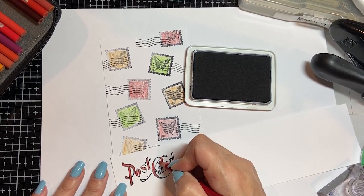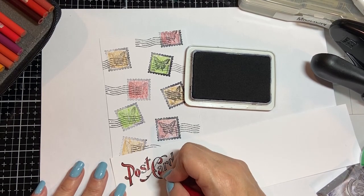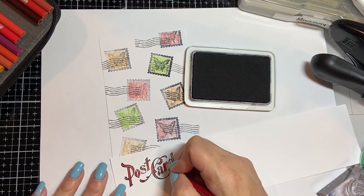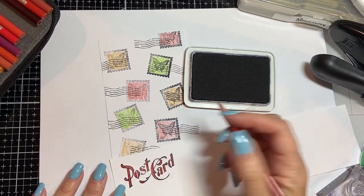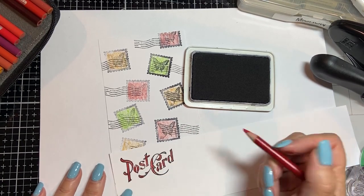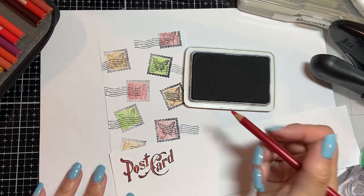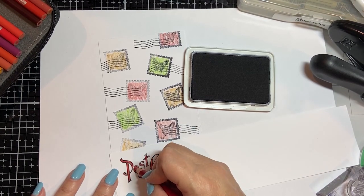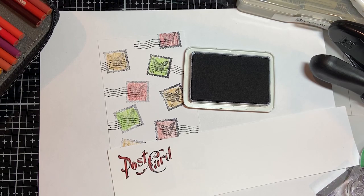I am following a tutorial, and I will link the tutorial below of who I followed, and it came out really pretty. So I made journaling cards that I'm going to include in my book. I can't show you how I made it, but I will show you my finished product, and I will link the tutorial below. So that's cool. I'm going to cut that out.